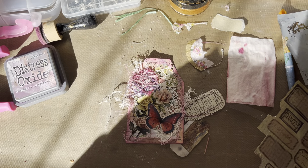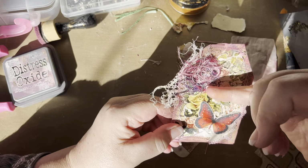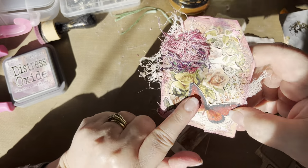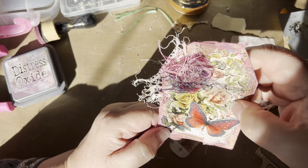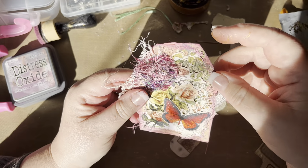Just having a drink there. Right, so this one I made a flower out of the threads. I put lace on. There's a butterfly and there's some roses. I think the butterfly is a Tim Holtz. The roses are Tim Holtz as well.